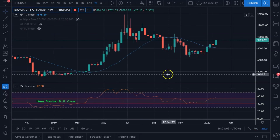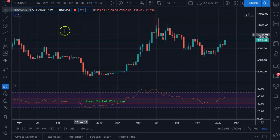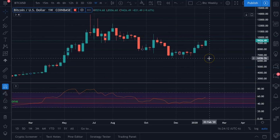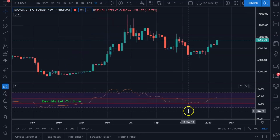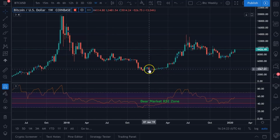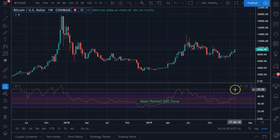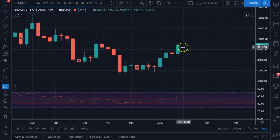So looking at a nice clean weekly chart, let's take the 19-week moving average off and just take a look at this. A couple of key things to notice: our weekly candle is going to close in about 90 minutes from now. Right now it is peaking up outside of what I would consider the bear market RSI zone. But again, that zone was based on 2018, not previous bear markets. So if this is more like 2014, I just showed you the similarities in RSI, okay? So I'll be watching this candle to see where it closes.